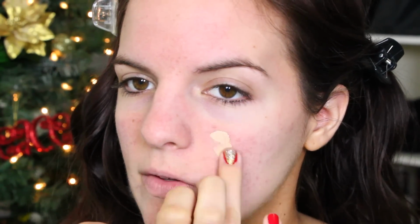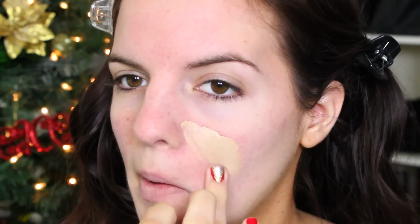So this is what the little IT Cosmetics thing looks like. And I'm just going to take some on my finger. And that looks like a lot. Put it on the back of my hand. I'm just going to see how this works. Okay, let's just start applying this. You don't need a lot of this stuff. Maybe a brush is the best way to do it. Let me just get a brush.